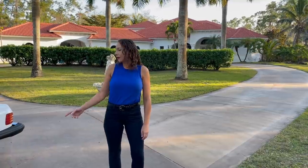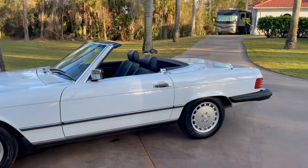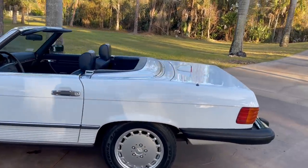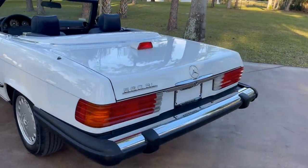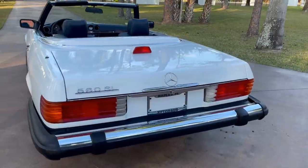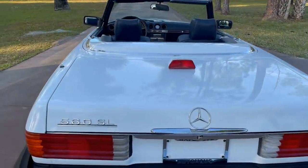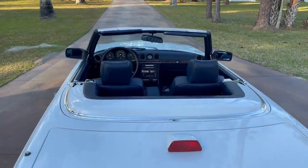First car, to my right, you're going to see a 1987 Mercedes-Benz 560 SL Roadster. This is a beautiful classic. I love the 87s. These were built between 1972 and 1989, but the ones that people like the most are 86 to 89. Those are 560 SLs, the most desirable ones, including this one, 1987.